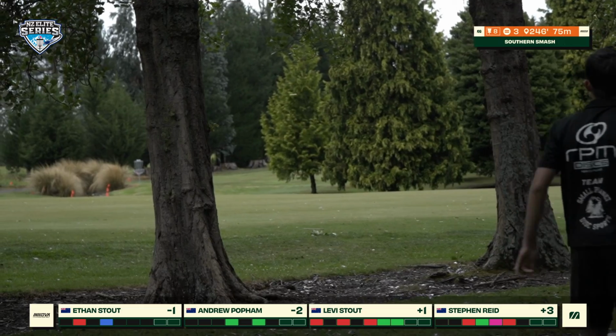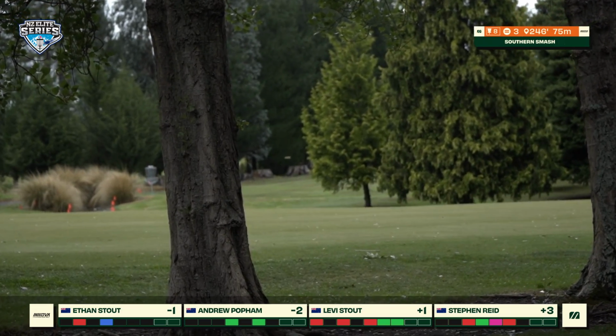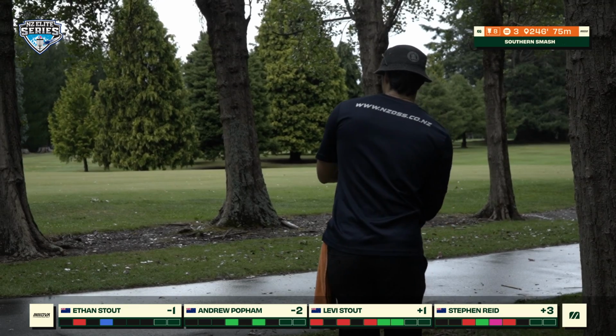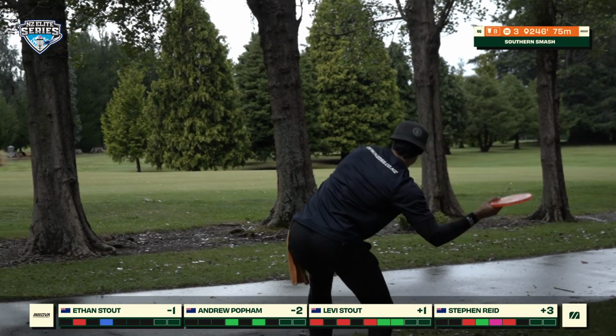Yeah, a lot of OB surrounding the basket here. Looks like a good shot. That was just my flippy Takapoo. That's exactly what I wanted to throw.